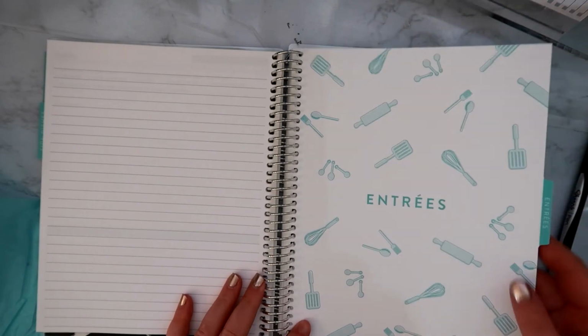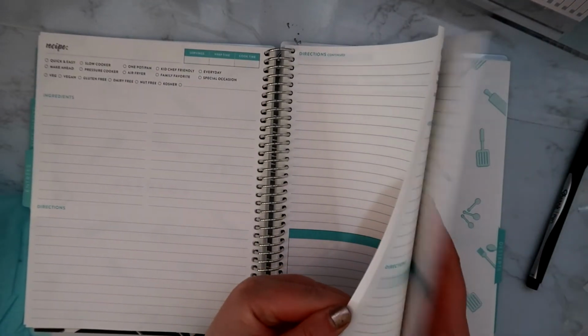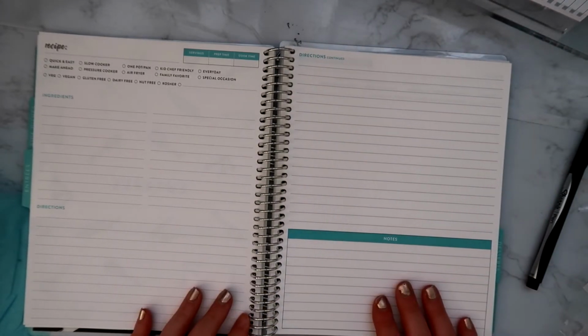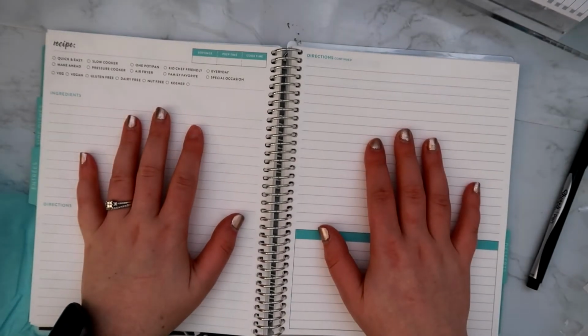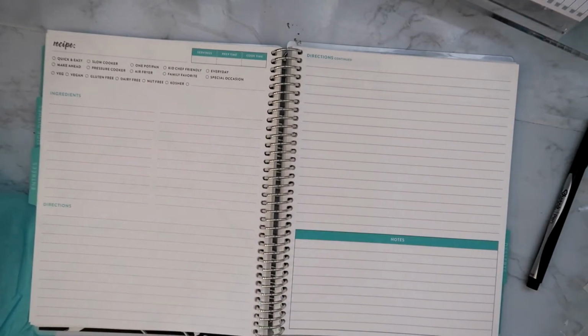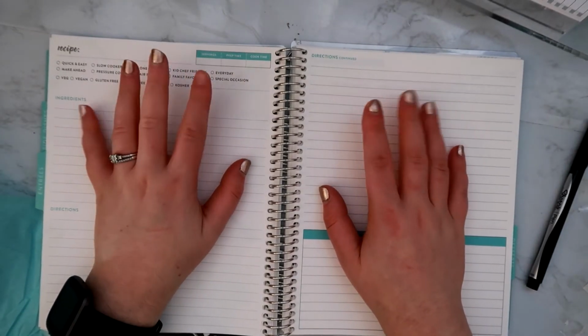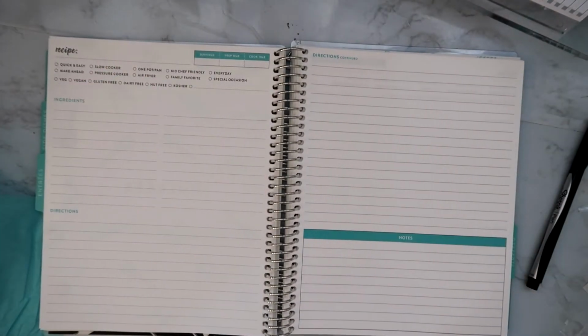Then you have entrees or main dishes, again, same exact recipe page. You could make this two recipes, one on each side if you wanted to. My nails need to be repainted, sorry. You could put one recipe here, one recipe on the other if you had a lot that you wanted to add in here. I like to print off recipes a lot of the time on Pinterest. So you could just tape them in too and just completely cover this up. I think there's lots of flexibility with this.